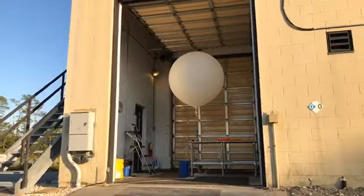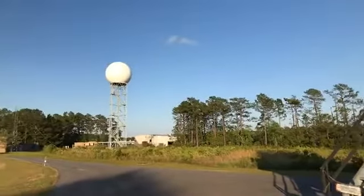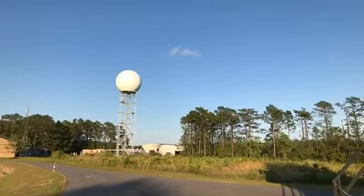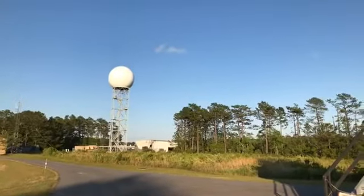And you can see it's a fantastic evening across the area. Not a cloud in the sky. There's our Doppler radar. So a really nice evening. The only time we can't do a balloon launch is if there's lightning in the area. So we don't have to worry about that tonight.